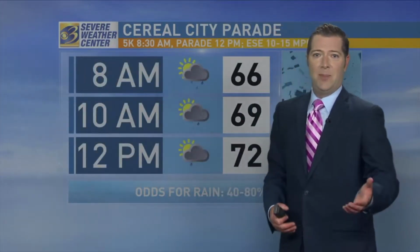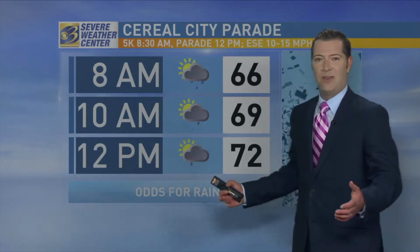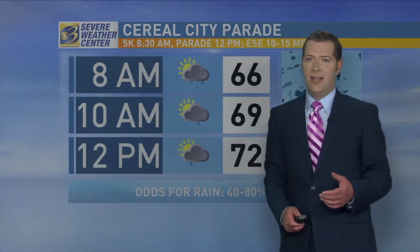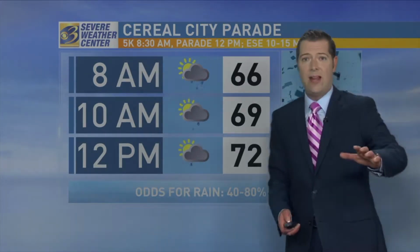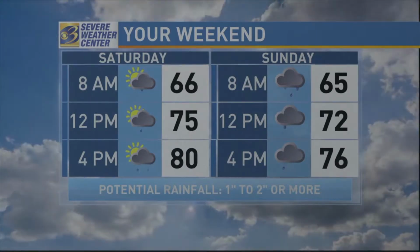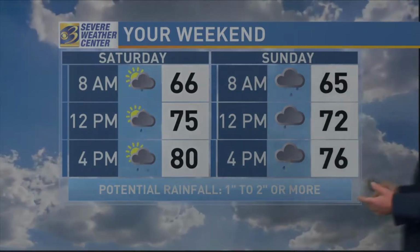So your Cereal City Parade specifics, the world's largest breakfast table, 8 a.m. to about 12 o'clock. Now, the parade steps off at 12. We've cooled off that 12 o'clock temperature just a couple of degrees to about 72. And odds for rain, I'm not guaranteeing rain here, but they are toggled between 40 and about 80%. If we look at your weekend altogether, we have 1 to 2 inches or more of rain being possible. That's a large amount of rain, given many of us farmers, we don't want any rain.